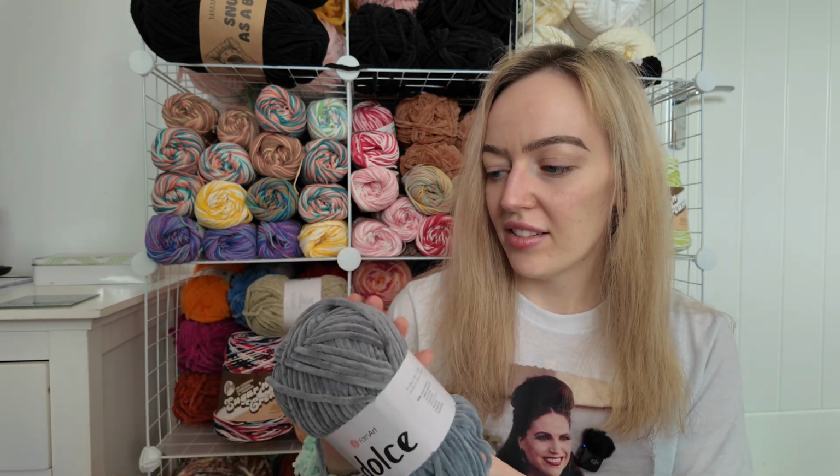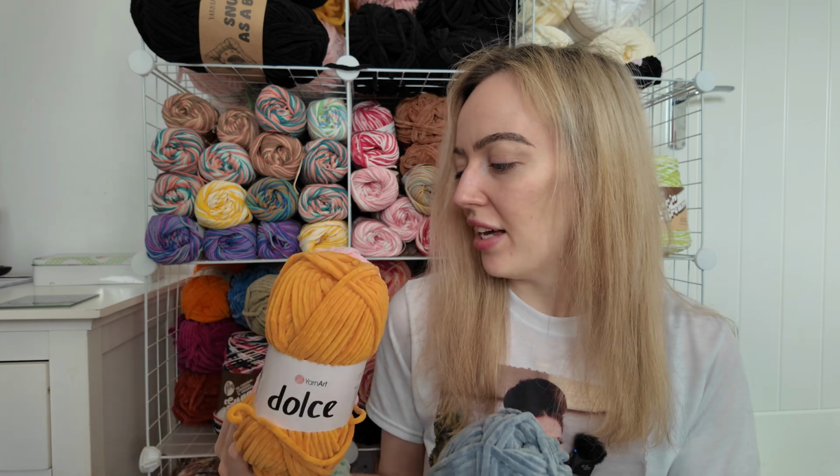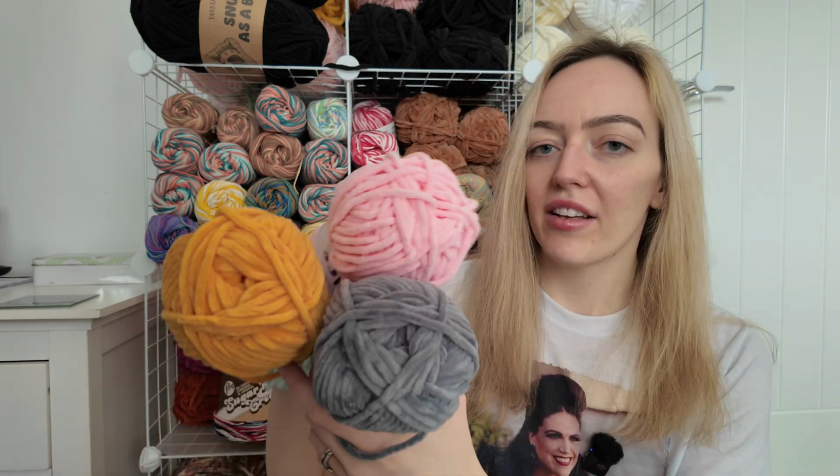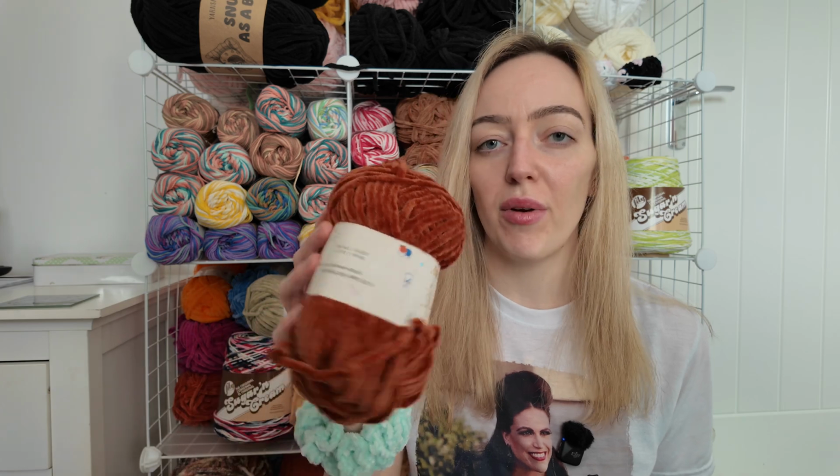But I've not seen anything to say that they've changed their yarn, but it's definitely much better. They're all the same. They're all like this new consistency. Something's changed. I don't know what, but I'm very happy about it. And it's £3 a ball, so if I can get the colour in Dolce, I'm going to try and do that. But Bunny Baby does have shades for ponies and cats and things that I can't live without.